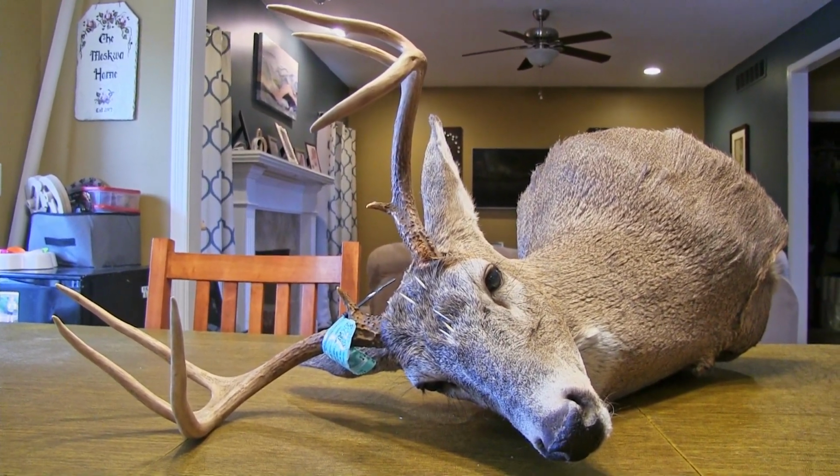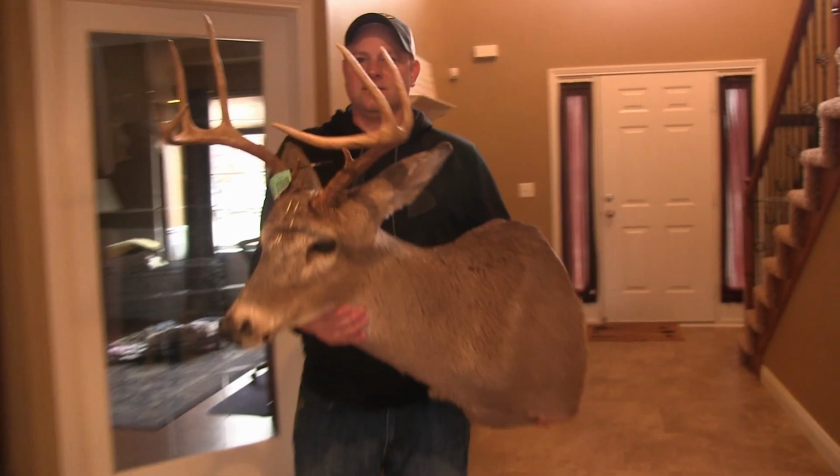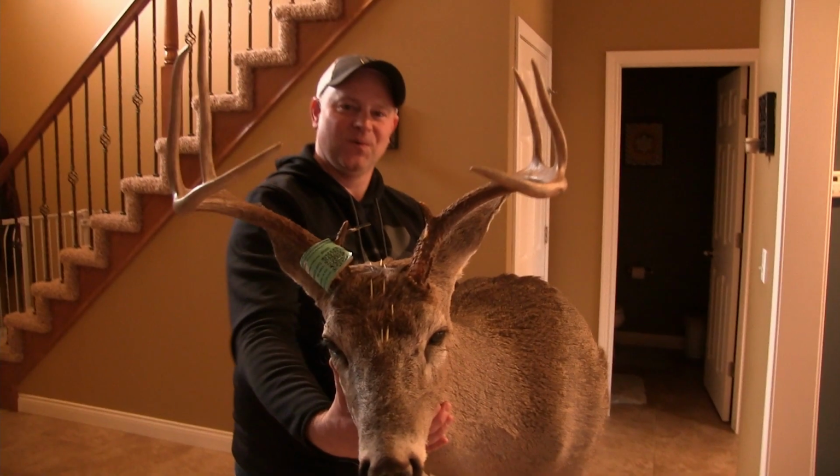Good looking deer. Yep. Oh man, you're gonna hang it up now, aren't you? Yep. Put it up there. Look at that. That's a nice sized deer.